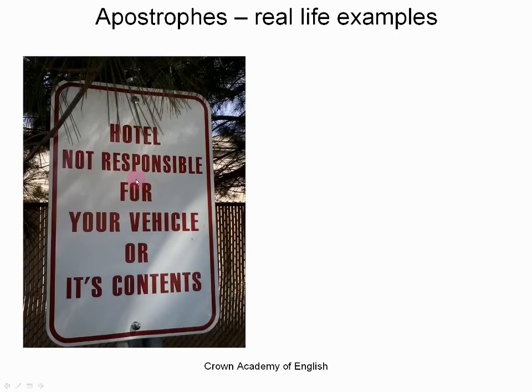So here's the first one. Hotel is not responsible for your vehicle or its contents. Okay, so this is the apostrophe here. Can you see it? It usually goes at the top of a word, and it separates two letters. So here it is separating the T and the S. Okay, let's have a look at another example.